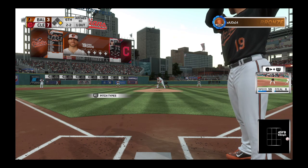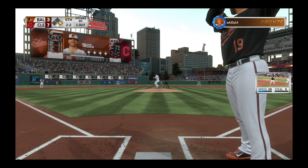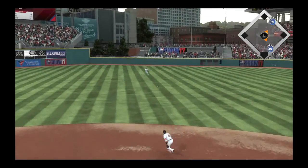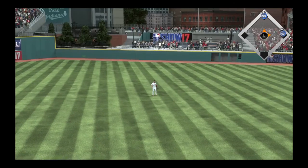He's seen a lot of pitches already, fouling balls off. But as the pitcher, I got to keep throwing him strikes. And if he hits it, hopefully it's at somebody. Drilled right back up the middle. A dive, but he can't get a glove on it. It's through for a base hit.